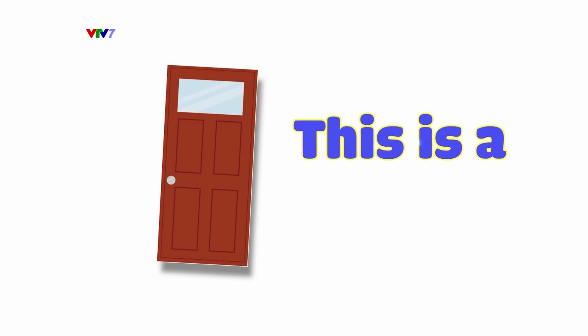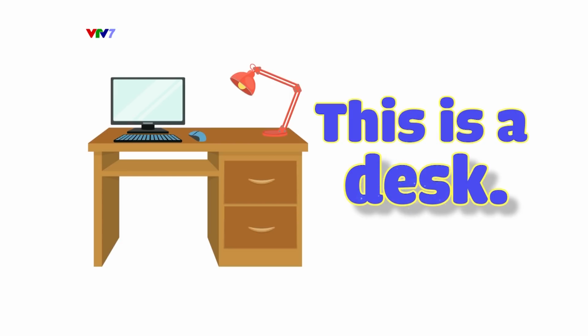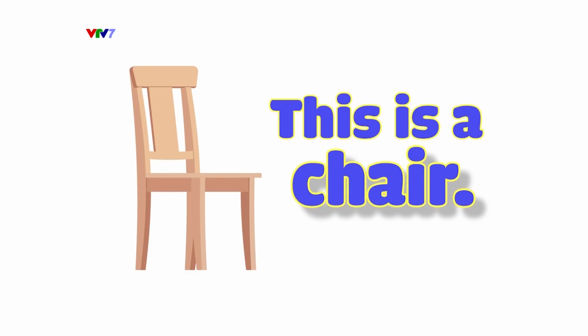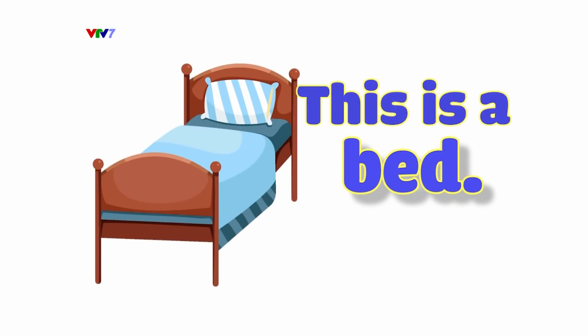Look and listen. This is a door. This is a desk. This is a chair. This is a bed. Very good, everyone. Very good, Billy.